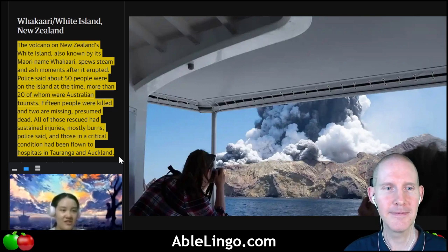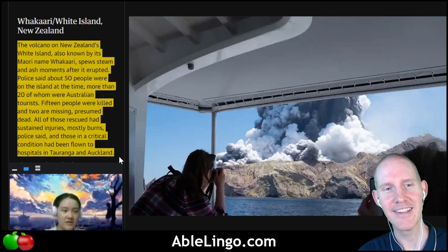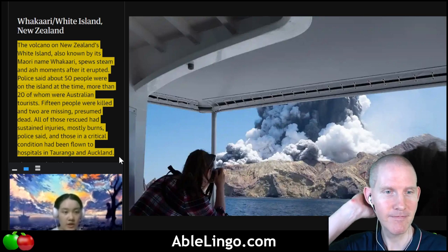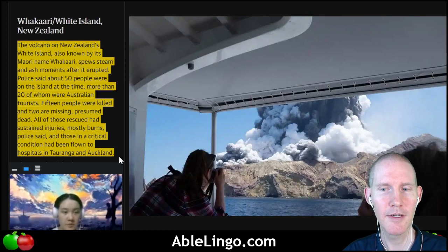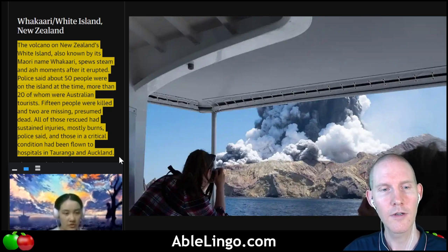The volcano on New Zealand's White Island, also known by its Maori name Whakaari, spews steam and ash moments after it erupted. Police said about 50 people were on the island at the time, more than 20 of whom were Australian tourists. 15 people were killed and 2 are missing, presumed dead. All of those rescued had sustained injuries, mostly burns, police said, and those in a critical condition had been flown to hospitals in Tauranga and Auckland.